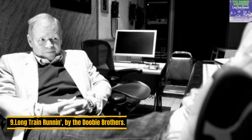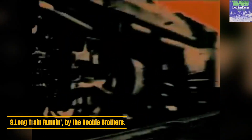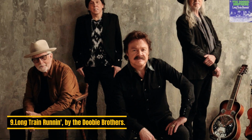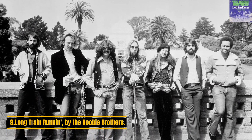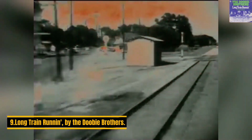Producer Ted Templeman heard something more. While the Doobie Brothers were making The Captain and Me, Templeman told Johnston that the jam ought to become a real song. Johnston was surprised. It had never occurred to him that the piece needed to become anything more than a live workout. Templeman said the music reminded him of a train and suggested writing around that idea. Johnston went into another room, wrote the lyrics, and suddenly a jam the band had been carrying around for years had a permanent identity.